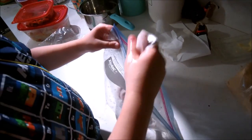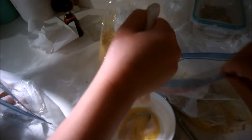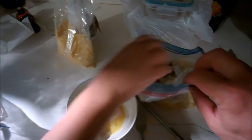What are you doing, Jakey? I am putting these beltfish in the egg, letting the layers drip, and putting them in here. Then you shake it up, right? Yep, shake it up like this. Nice. Then put them in the pan.